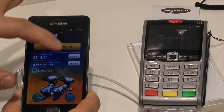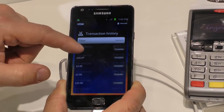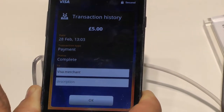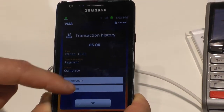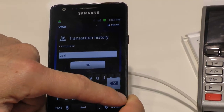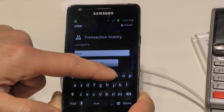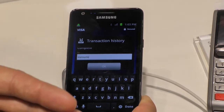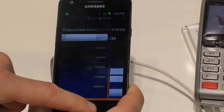Okay. If you go to the history of the transactions, you will see your £5 transaction here, and then you can customize it if you want to. If this is a Starbucks transaction, you can enter that you made this transaction at Starbucks, and then you record it as Starbucks, so the transaction appears in your transaction history as Starbucks. So you can make different types of transactions as well.